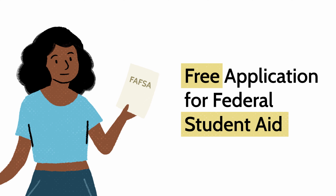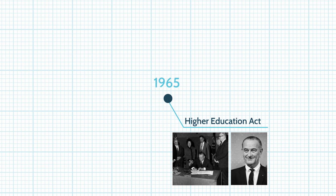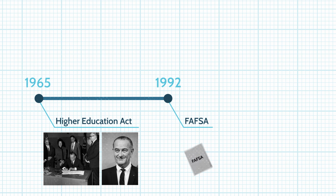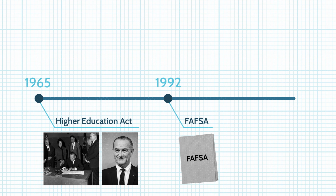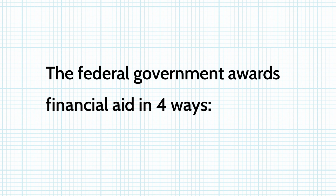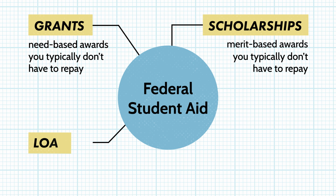The U.S. government has been the primary source of student aid since the Higher Education Act was passed under President Lyndon Johnson in 1965. A 1992 amendment established the Free Application for Federal Student Aid, or FAFSA, as the primary way for students to apply for federal funds and standardized how student need was calculated. The federal government awards financial aid in 4 ways: grants, scholarships, loans, and work study.